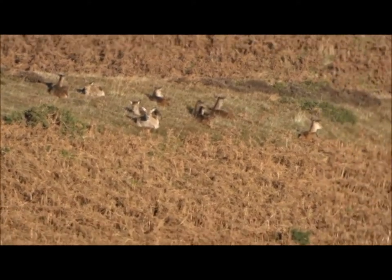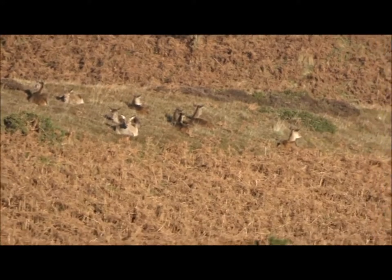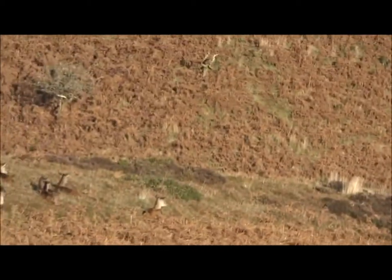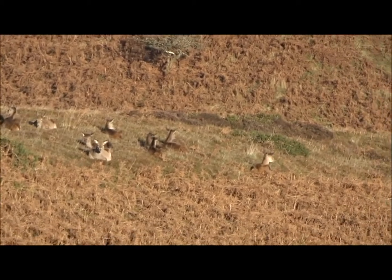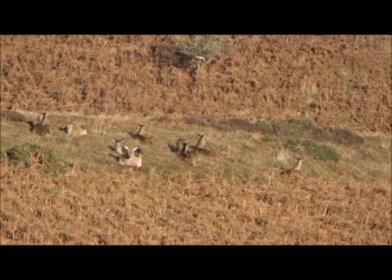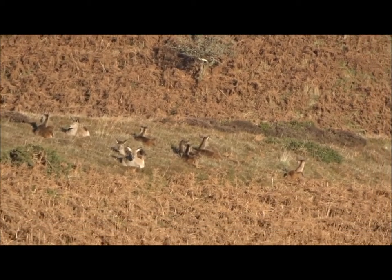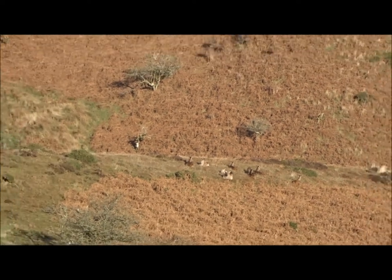There's some deer, look. Sat down sunbathing. I found another lot. This is near Shepherd's Coombe. They often see them. They know, they've heard me already. Enjoying the sunshine. So that's near Shepherd's Coombe.